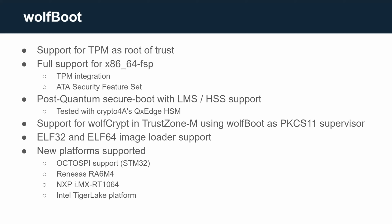That means that applications, TLS libraries, and operating systems running in the non-secure domain can access wolfCrypt through a standard PKCS11 interface and use the crypto library with pre-provisioned keys that are never exposed to the non-secure domain. We've also added ELF 32 and 64 image support, which features the ability to load an entire flash image to RAM.